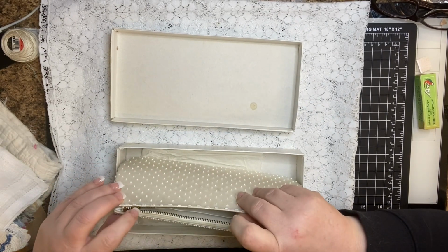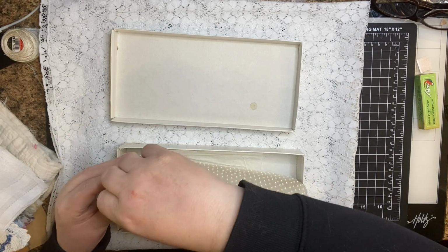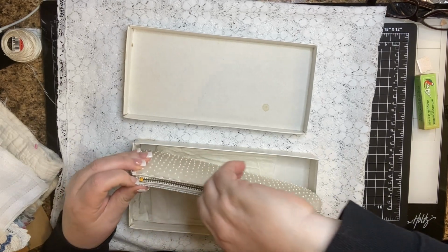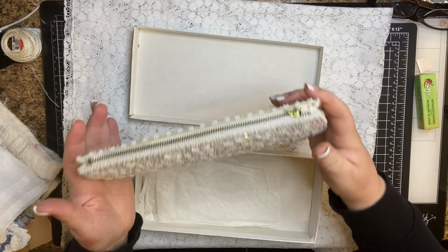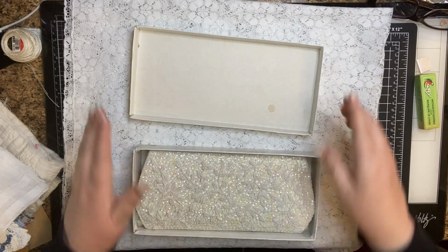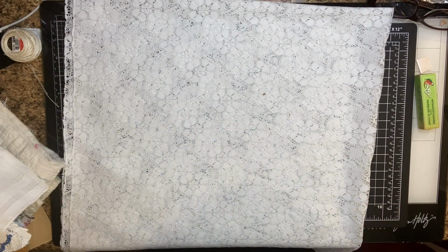The only thing is, I didn't notice the zipper pull is broken. I can fix that before I send it to her. I'll put something on there. But isn't that pretty? She's going to display it with her wedding shoe, and it has the original box. So I thought that was really cute. So I found that. Sorry, guys, I have a frog in my throat today.